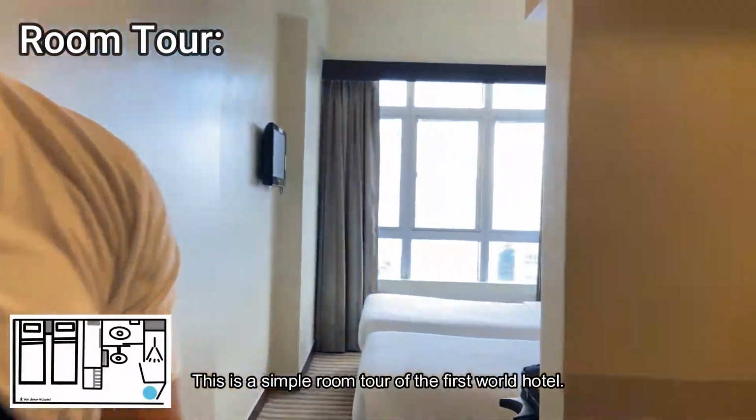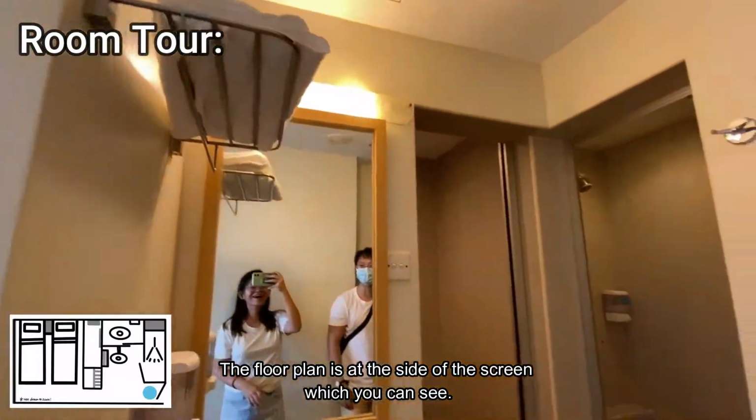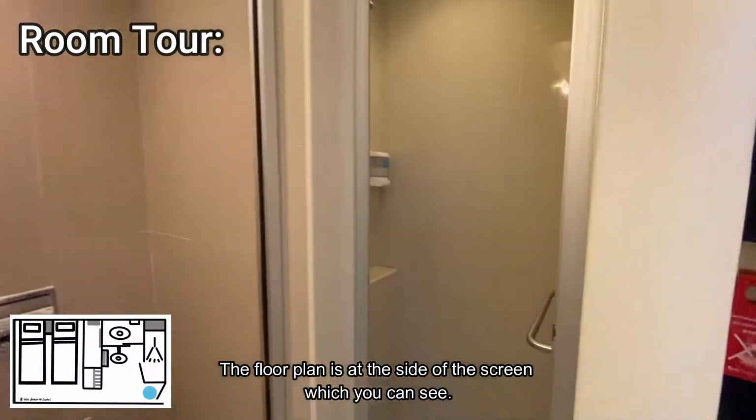Welcome. This is a simple room tour of the first floor hotel. The floor plan is at the side of the screen, which you can see.